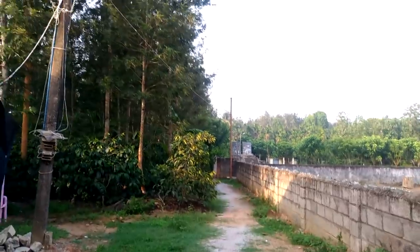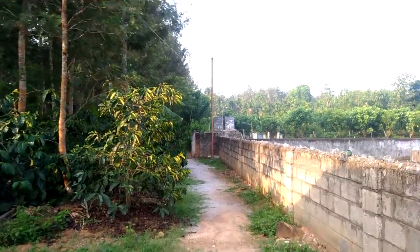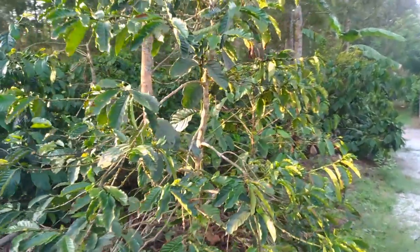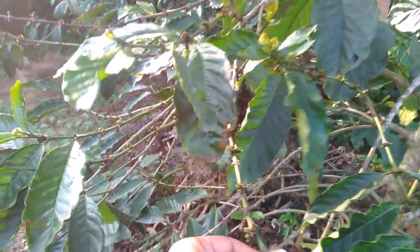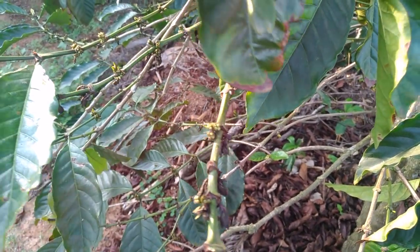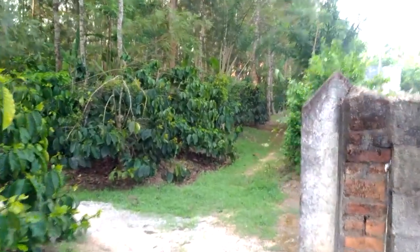There are some tents. I'm gonna show you the tent here. This is the coffee plant. You can see this is a coffee. Small coffees. Hope you can see this. So let me show you the tent.